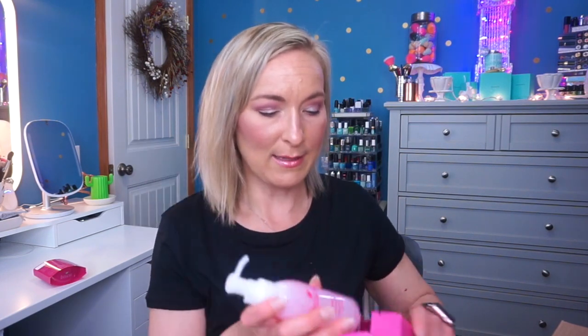So this says it is a hydrating and antioxidant packed cleansing oil gel formulated to remove impurities and makeup while making skin appear more youthful and protecting the skin's moisture barrier. So I'm excited about that, because definitely for hydration and also for makeup removal, that could be great.